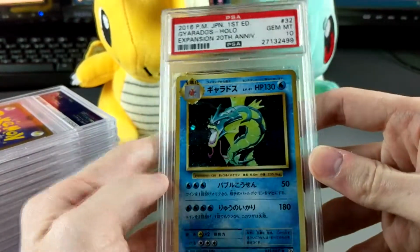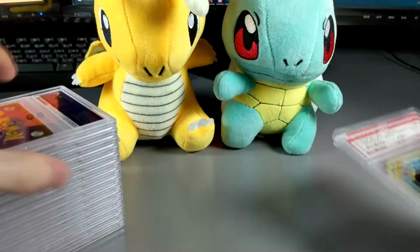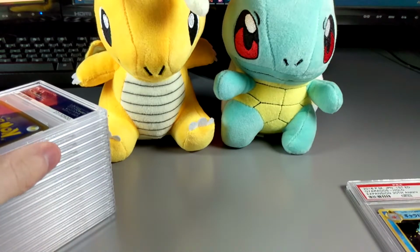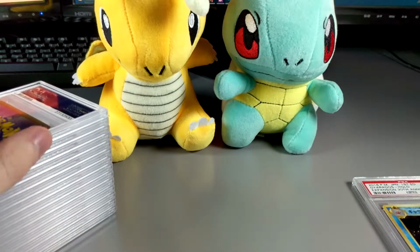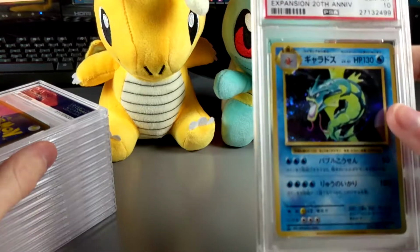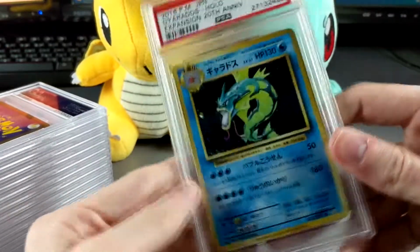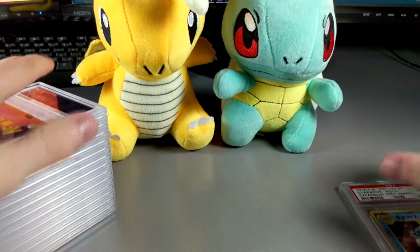Gyarados CP6 Hollow, Gem Mint 10. That's cool. I really like the base set original artwork, but of course buying and trying to grade base set cards in 10 is a bit expensive, so going for CP6 or Evolutions or whatever is much cheaper, and you still get the same artwork. Not the old school cards, but these are still pretty cool. So I thought they're worth grading.